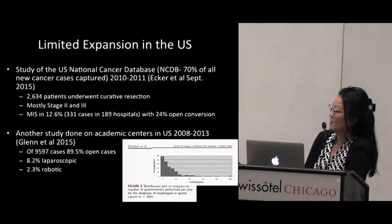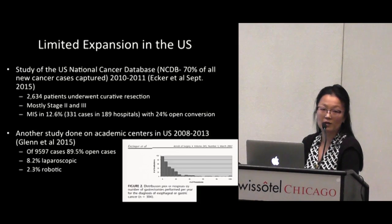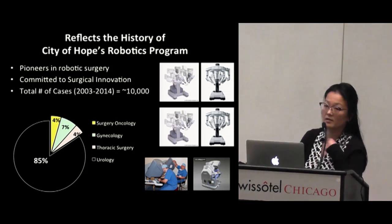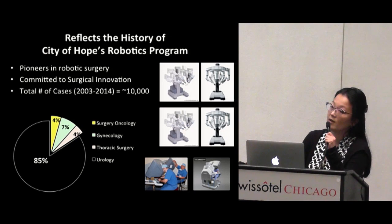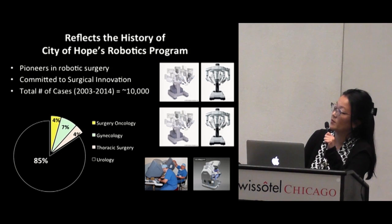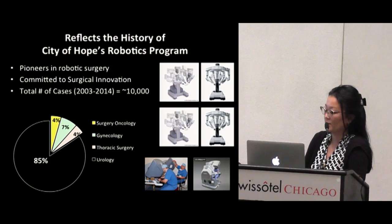In 2007, I think only 2 hospitals in the US had a volume greater than 100. This also reflects the history of City of Hope, the hospital I just moved to, which has a very robust robotics program. They were one of the pioneers in robotic surgery for urology. They published a lot of papers and were committed to surgical innovation, and in the period of 11 years have done 10,000 cases. But if you look at general surgical oncology, it's like 4%. So we're in the beginning stages of using robotics for our procedures.